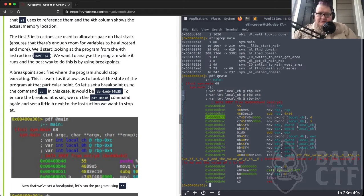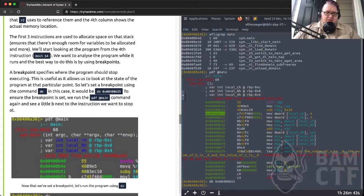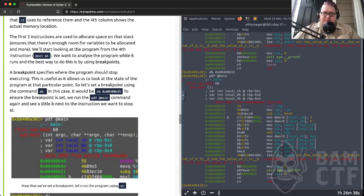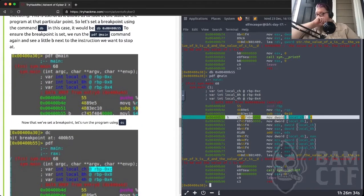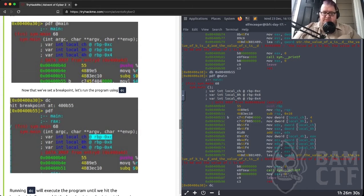All right, so there's my address. Then we will db, let's paste that in there. All right, now if we do a pdf @ main again, we can see this b here tells us that we have a breakpoint set. So now that we have a breakpoint, we can run the command, just use dc.